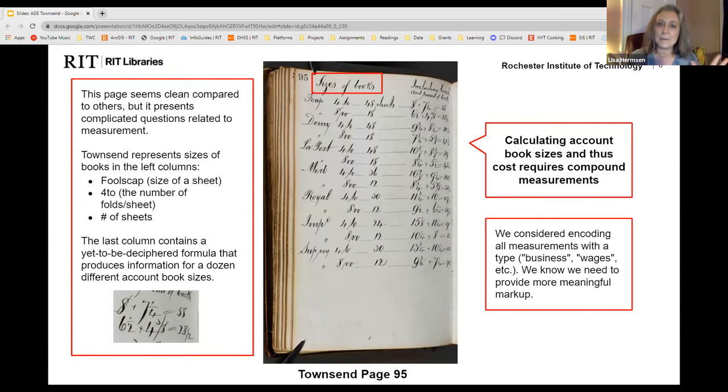So this page seems like a clean one, by the way. This is a fairly simple version of what we're working on. But as you take it down a little further, especially as our undergraduates have had to work on this, you see on the left side we're talking about sizes of books. Sizes of books will then turn into financials for how much an account book would cost. So it's a fairly important piece of information here.